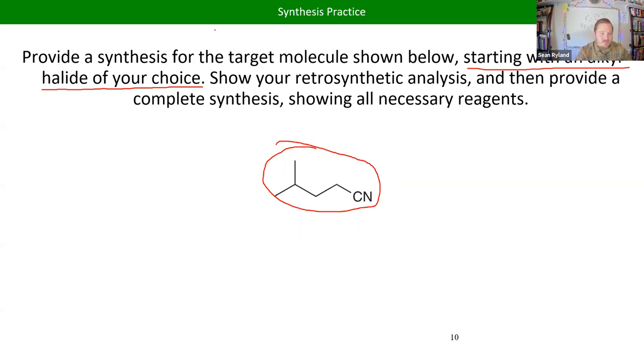If you can look at this and recognize, okay, there's my nucleophile. Cyanide is going to be my nucleophile. If I want to make this CN group attached, well, that's my nucleophile. And that means that whatever leaving group I have has to be attached in the same place. And we do need to pay attention to stereochemistry if it's relevant. It's not here because we wind up with a primary alkyl halide.